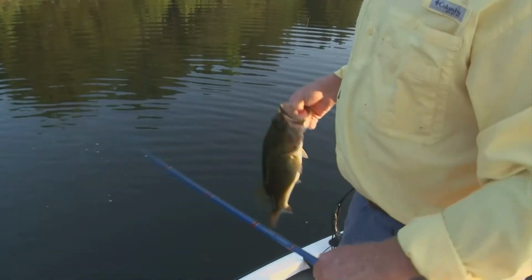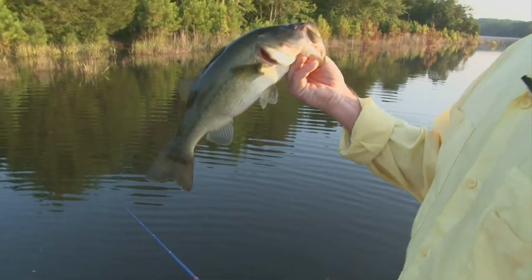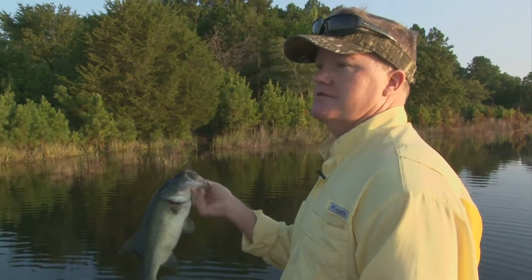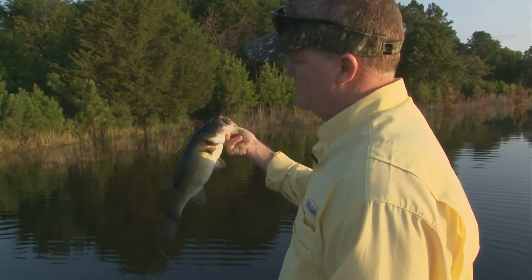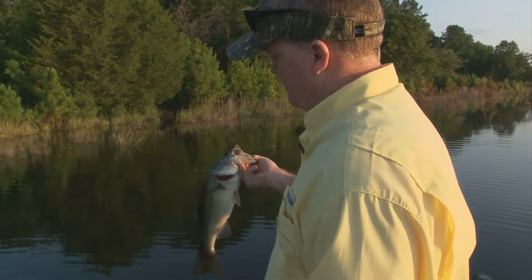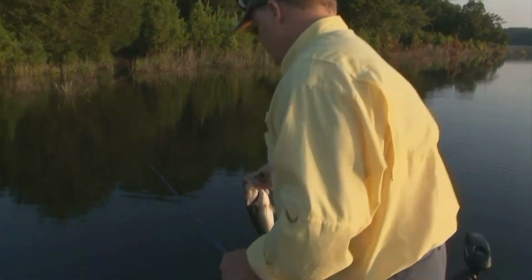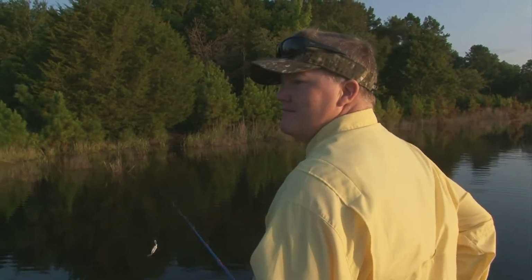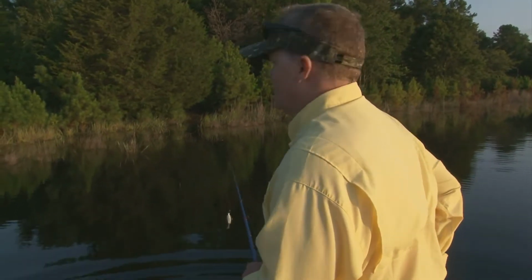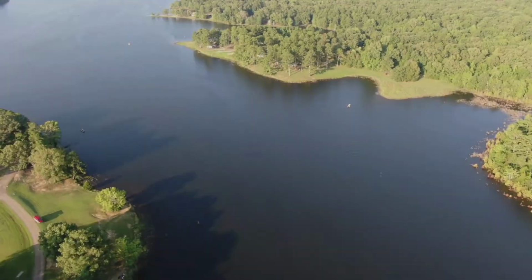The current regulations for bass on Trace is a 14 to 22 inch slot, and you can keep 1 over. So what we're trying to do is protect this size fish. This is probably a 15 inch fish, so it would be illegal right now to keep this fish. So throw him back. The smaller fish, we'd like folks to keep, and then 1 over the slot. And of course, if somebody catches a giant, which there are some in here, and I hope we encounter one here shortly, then they can keep one.